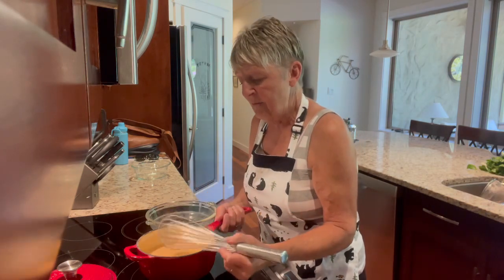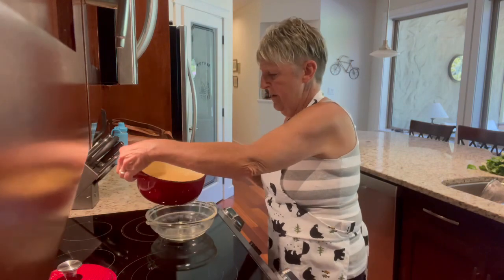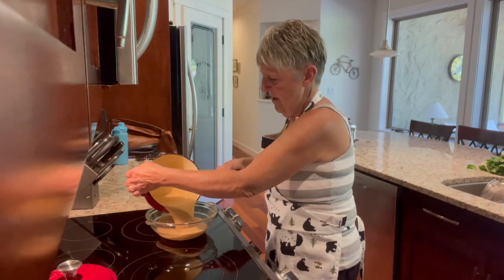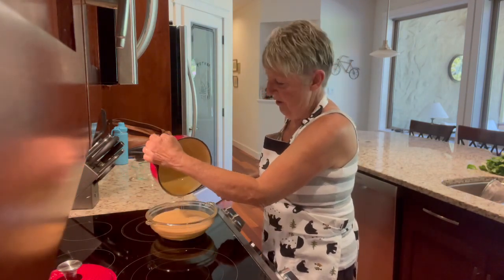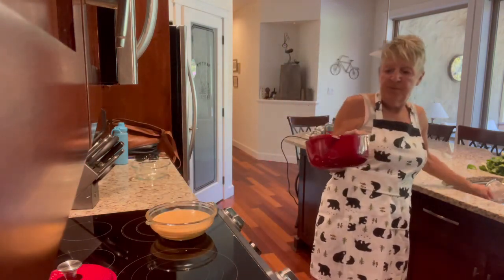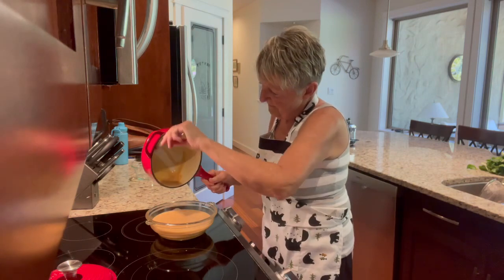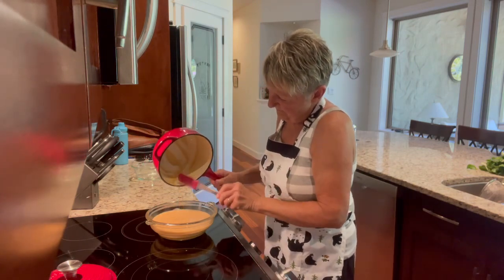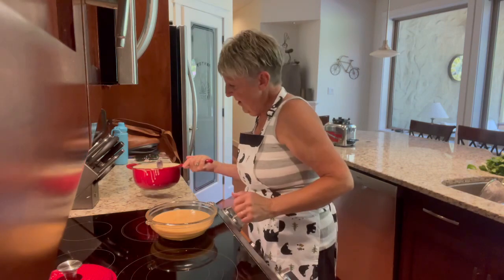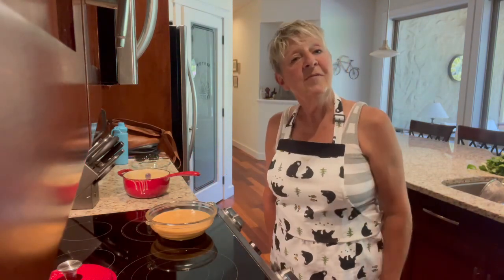Alrighty, I'm gonna pour this into the dish here, and I think we're gonna be good. There we are. All that goodness. Let me get my spatula and get it all out. Rhubarb curd.